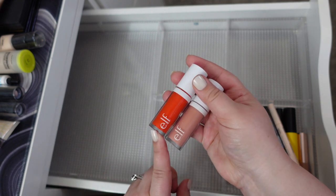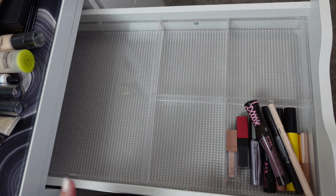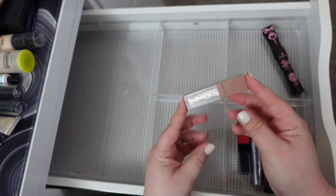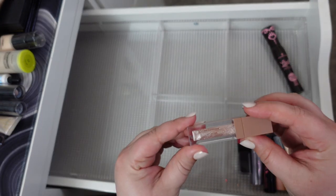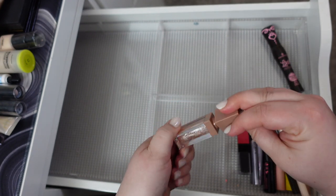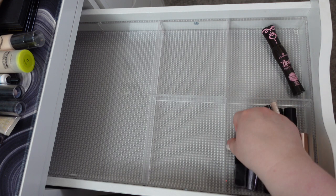The orange one I have not tried yet, so I'm going to keep both of these in so that we can test them out. Now for this last kind of hot mess section. This was a Sephora birthday gift, the Patrick Ta Major Glow Lip Shine. I've only used it a couple of times. It's really cute, so I'll swap this back to my lip drawer.